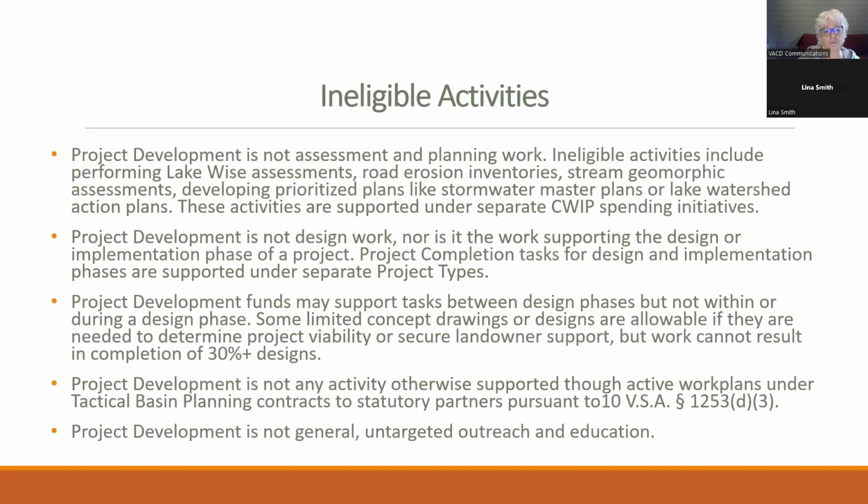Ineligible activities through this grant. Project development is not assessment and planning work. Project development is not design work. Project development funds may support tasks between design phases, but not within or during a design phase.